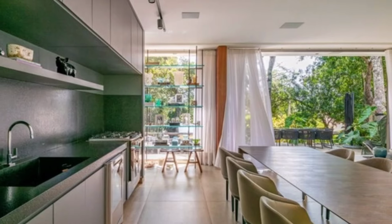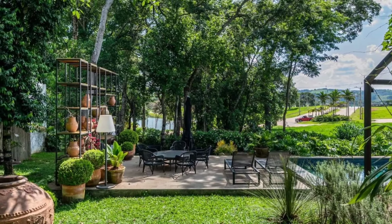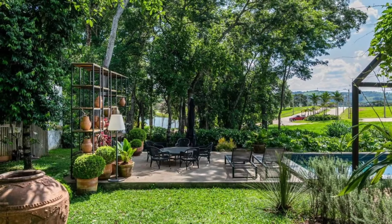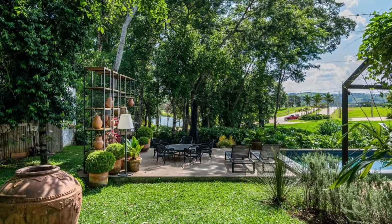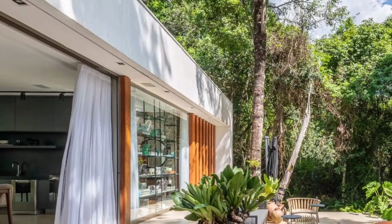The building has little masonry and lots of glass to bring nature and light into the environment. The house has two suites, one of which, the main one, has a private garden.